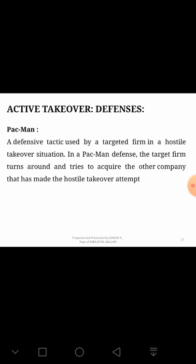When the acquiring company gives a bid to a target company, in return the target company bids for the acquiring company. That is bouncing back by the target company to the acquiring company, saying that we are interested in acquiring you, let me know what your value is. This is what we call the Pac-Man defense strategy.